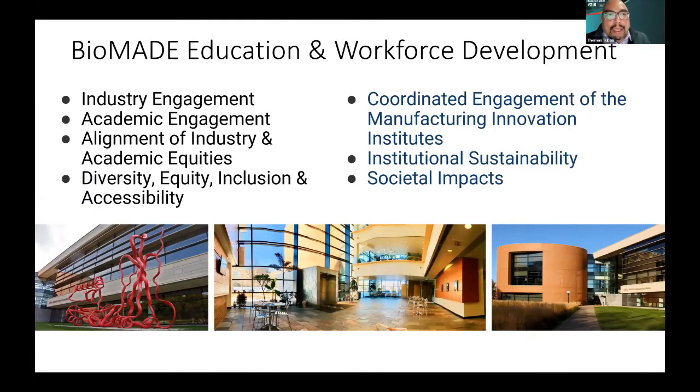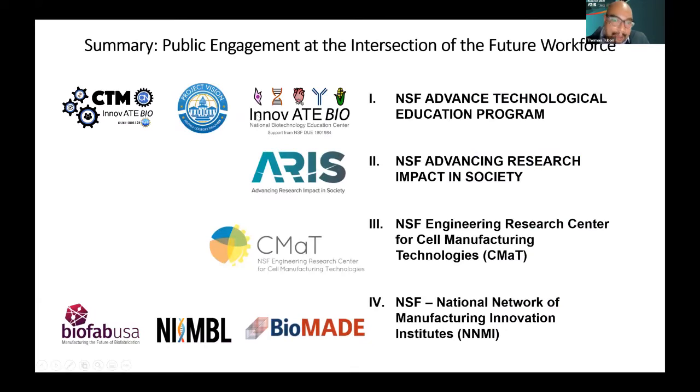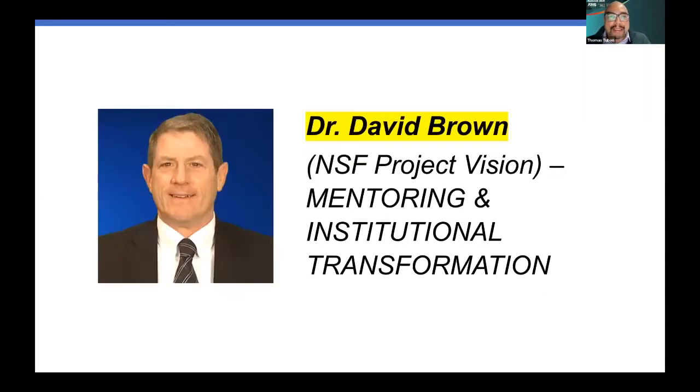We are interested in working more with the BioMade and workforce development team to engage industry, to engage academia, to align those interests, and go through this list of things which you can see are part of that ecosystem for workforce development. And then finally, of course, with the ultimate impact factor of changing society in a positive way. So I've covered a couple of different things for workforce development, and I know that I've gone through lots of information, but I hope that I've been able to frame this up in a way that really brings it all back together.